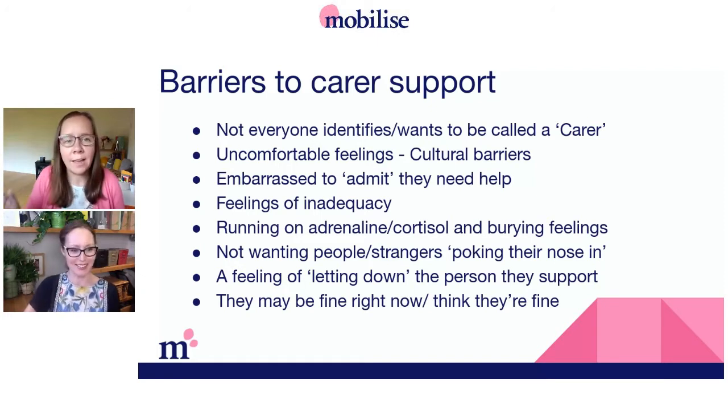We'll just keep going. Some people don't want strangers poking their nose in; the idea of having somebody come and check in on what you're doing or doing an assessment can feel very uncomfortable. And I think that's a biggie actually, Suzanne. Having to let people into your house or talk to people about your personal stuff is a big barrier for some people. Yeah, definitely.